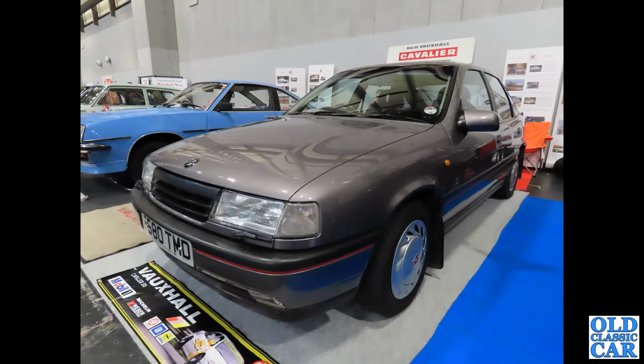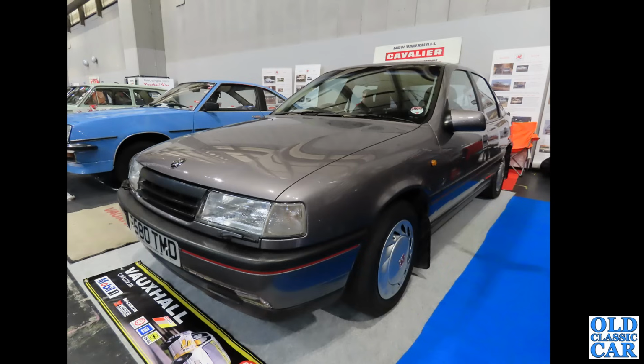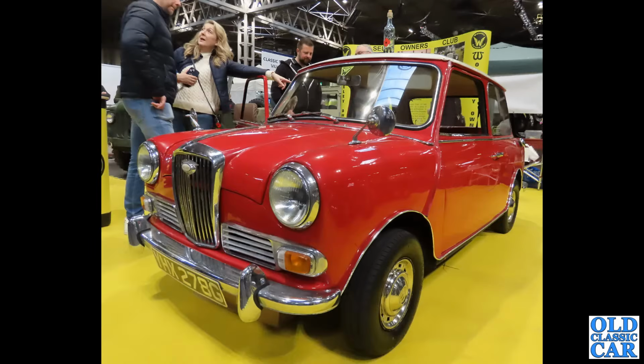A more modern classic here, the good old Vauxhall Cavalier. I'm sure many of you watching this video will have experience of these Cavaliers not that many years ago. At one time they were all over the place, and now you very, very rarely see them. There is a Cavalier of this age in a driveway in Crewe that I've seen on many, many occasions, but it doesn't look like it's going anywhere anytime soon.